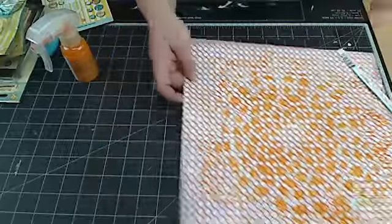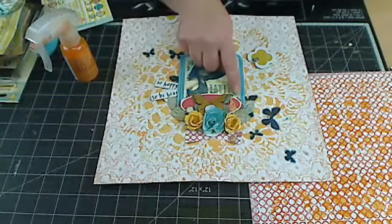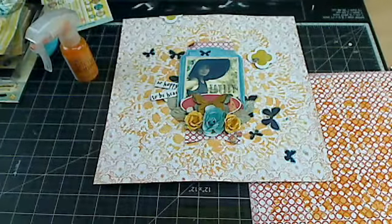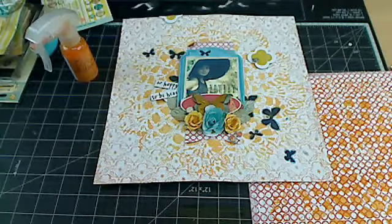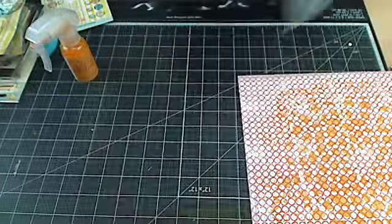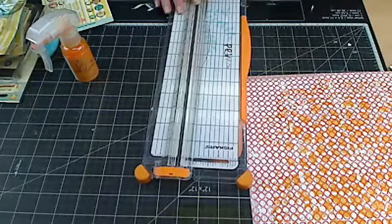We're going to set this aside and cut a couple pieces of paper. We have one little one back here, and then I'm going to make a frame for our photo on top of this one.